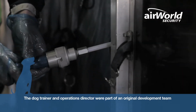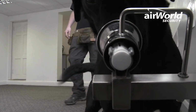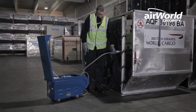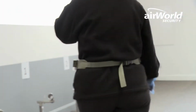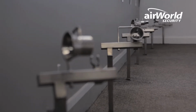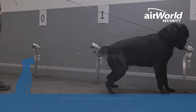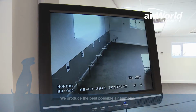Our trainers were also part of the original development team, which included our managing director, who was a senior trainer at the Metropolitan Police Dog Training Centre. But just as important to our customers is the experience and knowledge our long-standing staff have gained in the field over the years. We have total confidence that our staff are making correct decisions about the suitability of cargo to be rested and are producing the best possible air samples from the freight.